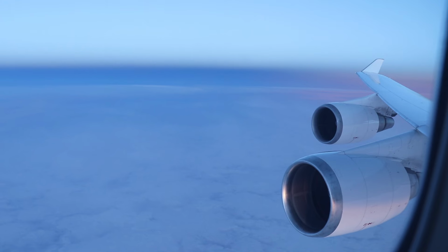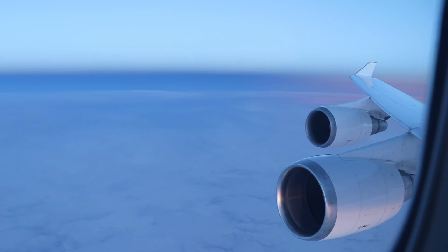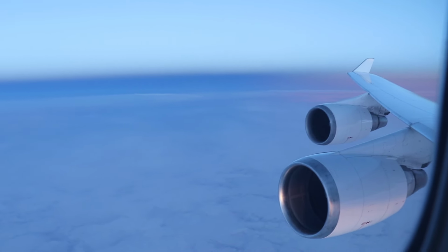A very good morning. I just woke up about 2 hours before landing and the sun is already starting to rise.